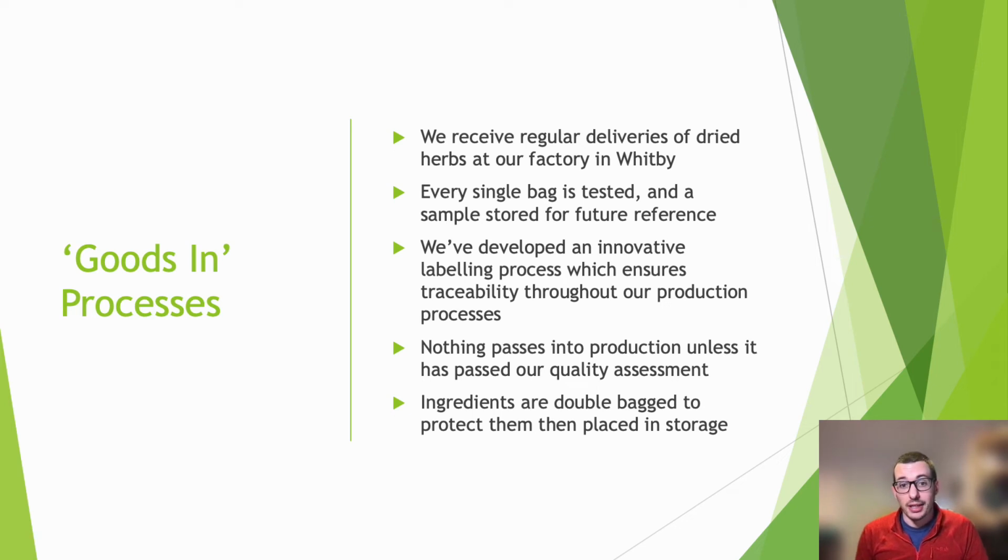The next step would be our goods in processes. We receive regular deliveries of herbs at our factory in Whitby, and we make sure that every single bag passes through our quality control measures to make sure that it's safe for use in our production. Every single bag is tested and a sample is stored for future reference. It's checked against previous samples to look for any variation in quality. Then everything is labelled to make sure that it's easily identifiable and that there can't be any cross-contamination between different products. Nothing passes into production unless it's passed our quality assessment.